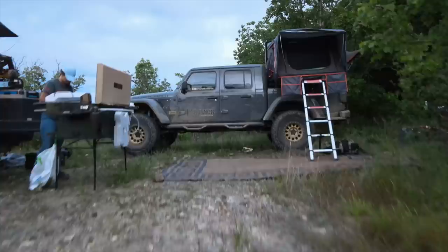Well, this is the camp from the ground, y'all. I just want to kind of show you where we're spending the night. I'm gonna start cooking some dinner, but before I do, I'm gonna give y'all a look from the drone. So let's get that bird in the sky.